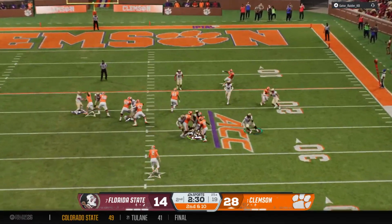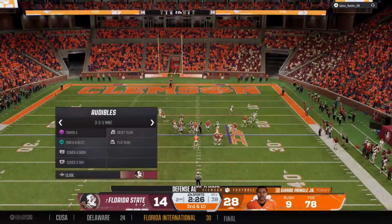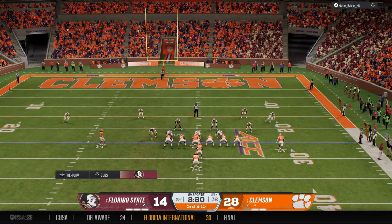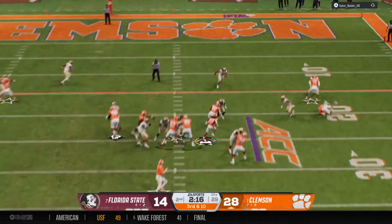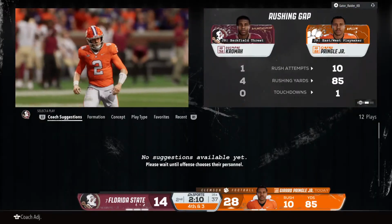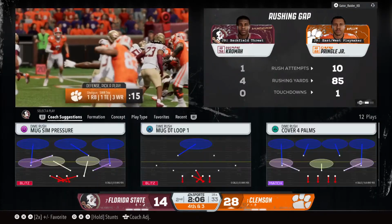Takes the handoff. It's Pringle. And he'll maybe get back to the line of scrimmage, but no more than that. The Tigers come to the line to run the hurry-up. The back's got it. Defense able to stop it. It's 4th down now. Chris, it's the consistency of this back is giving this defense fits.